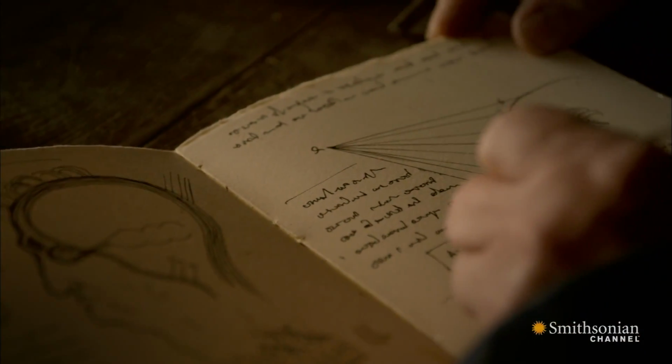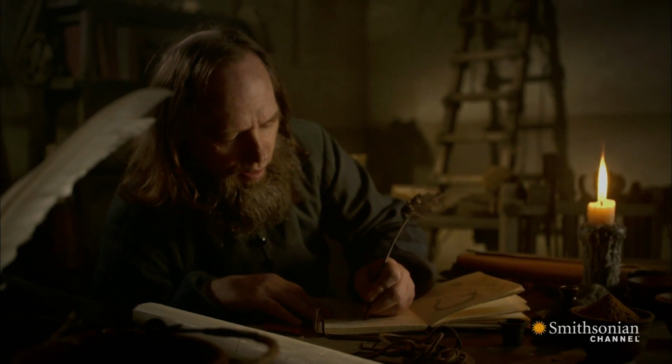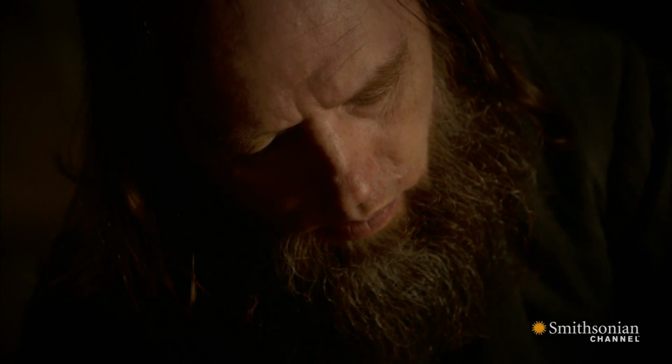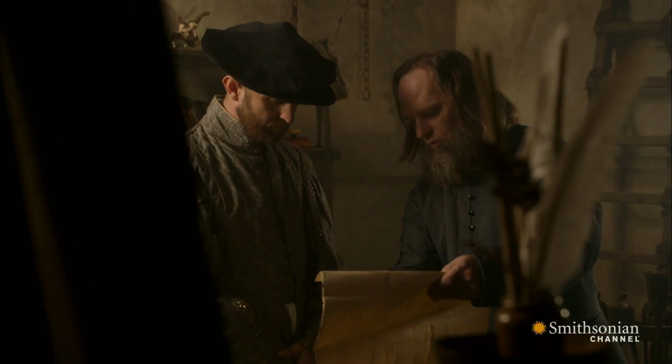It also suggests that Da Vinci, the most prolific mirror writer in history, might have been dyslexic, and that his mirror writing was the result of a natural neurological process which had nothing to do with codes at all.